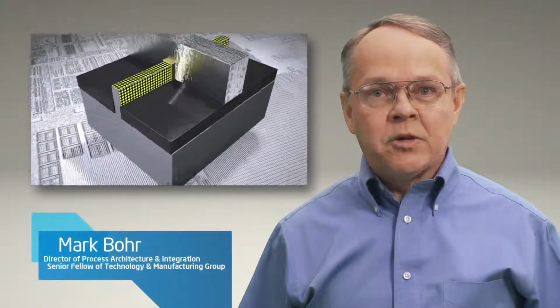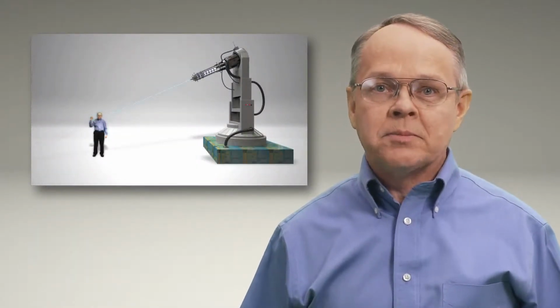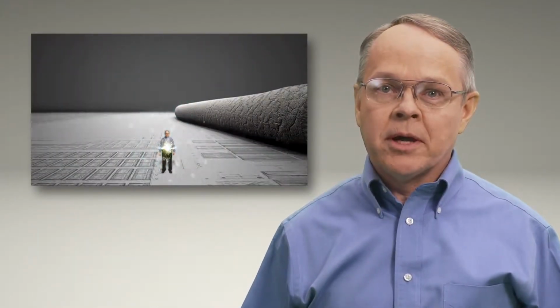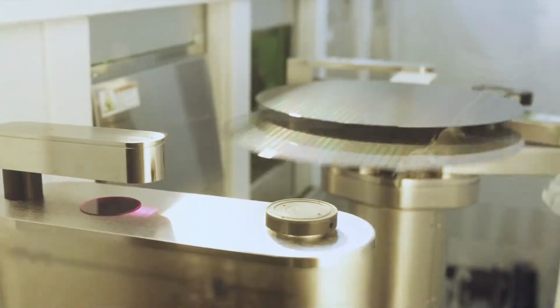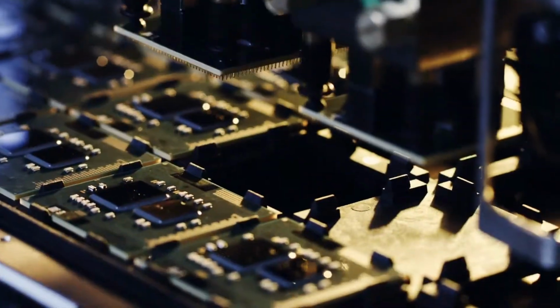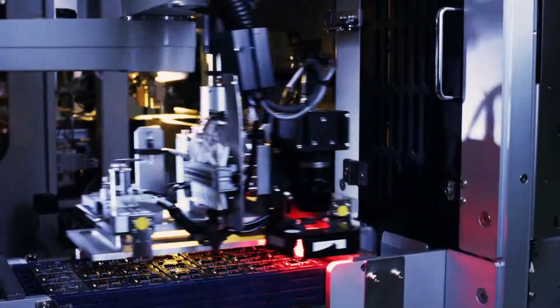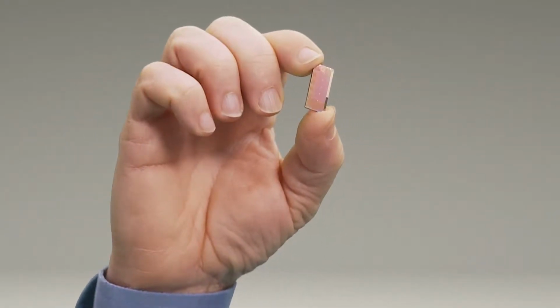Hello, I'm Mark Bohr. Last year I gave you a sneak peek of Intel's revolutionary new 3D transistor, a peek that required shrinking myself to approximately 10 million times smaller than my original size. Well, since then, we've been working hard, producing trillions and trillions of these 3D transistors in order to bring you the world's first 22 nanometer microprocessors, third generation Intel Core processors. And today, we're going to take a closer look at this amazing technology, much closer.